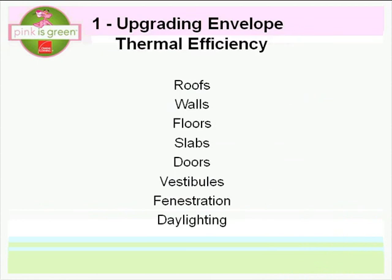First one is upgrading the envelope thermal efficiency. We address all the major elements of the envelope, including roofs, walls, floors, slabs, doors, vestibules. We've added infiltration, and then daylighting to get to the 50% goal.